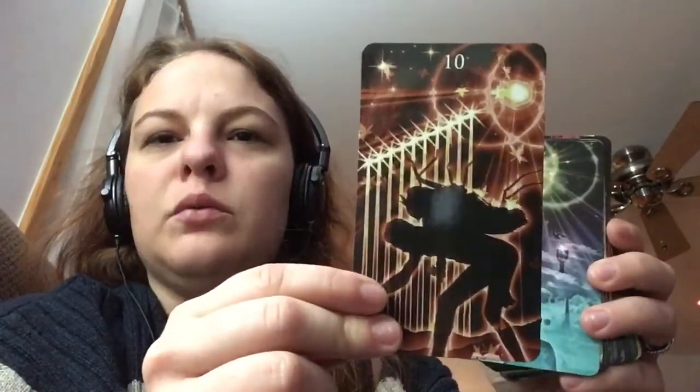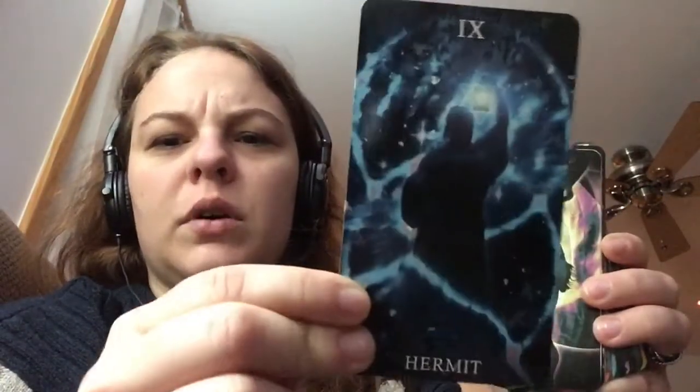I really love the colors that he chose, and I love the orbs. I really, really love everything about this deck. It's a really good go-to Rider-Waite Smith deck, and I'm starting to love it more and more every single day. That's a beautiful Hermit. Look at that. That is just so beautiful.